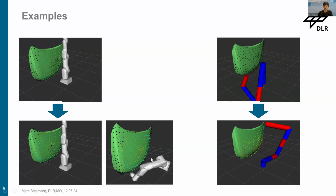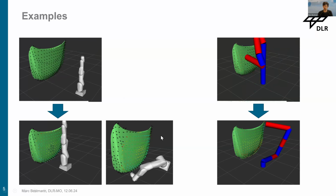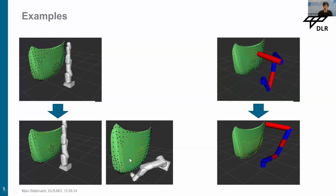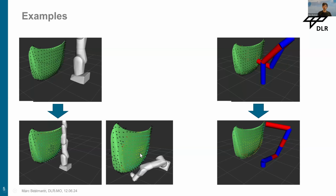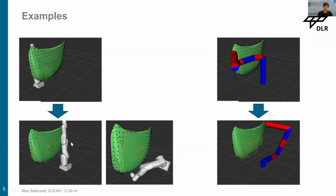I also did a second run where I gave the option to rotate the robot base however the algorithm wanted, and then it is even able to reach a larger area and does not have this black spot here in the center, which is not reachable. And I think optimizing the position is quite interesting for building robot work cells or whatever.